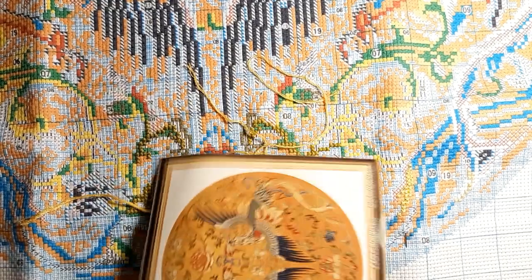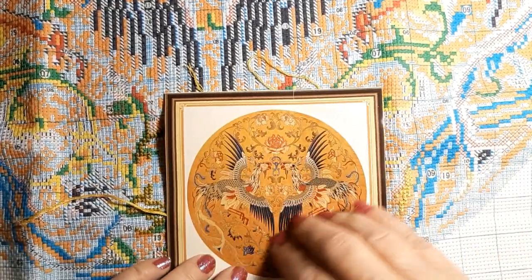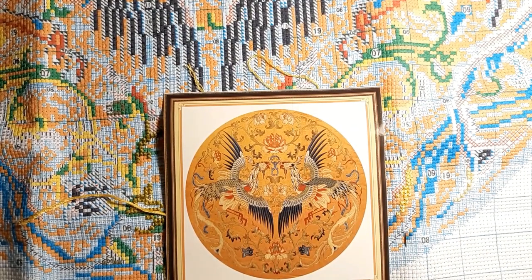Put this picture down there so you can see it. Isn't that gorgeous? It looks like one of the back of the imperial robes. Just love it.